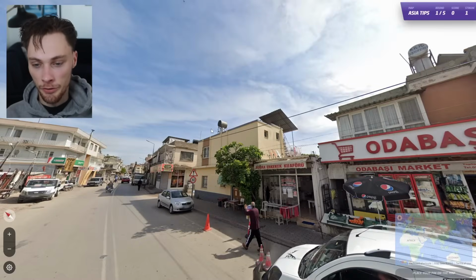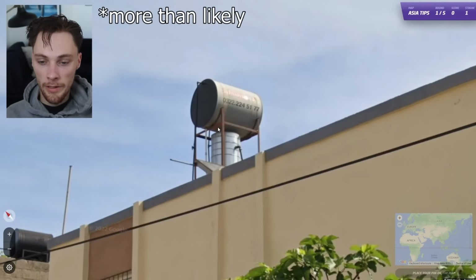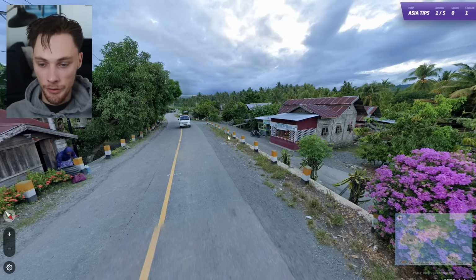Turkey is a very hard country to region guess, so I have two tips from a Turkish pro that will really help region guessing in Turkey, both of them being water tanks. If you see this T-shaped water tank that is literally shaped like a T, you have to be in these regions of Turkey. And if you see this circular water tank, they're always white, you have to be in this region of Turkey.